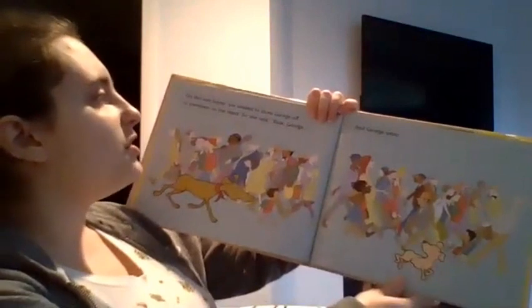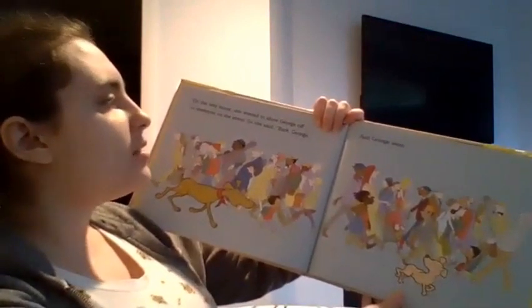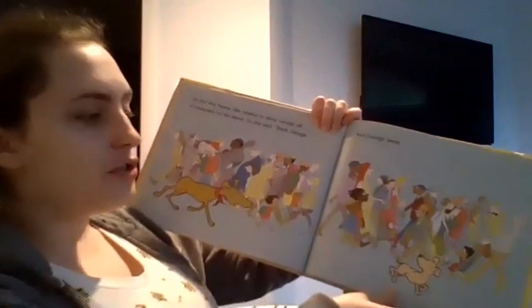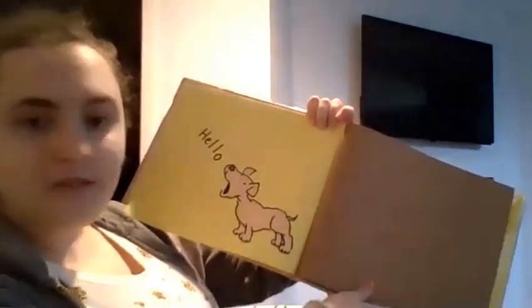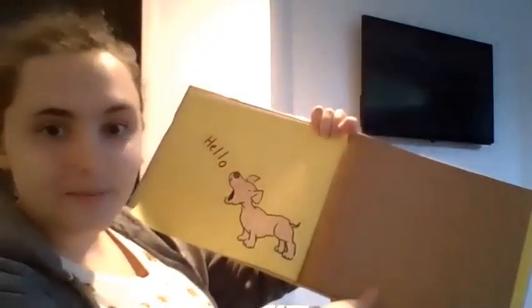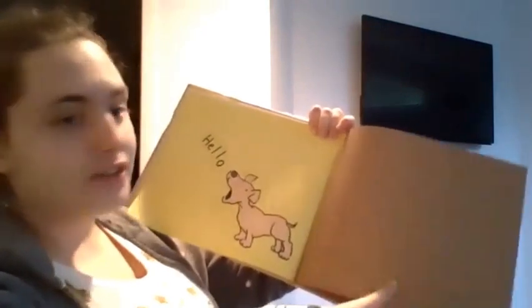On the way home, she wanted to show George off to everyone on the street. So she said, bark, George. And George went, hello. Uh-oh, what does that mean? Does that mean George has a human inside of him? I guess we'll never know, because that is the end of the book.